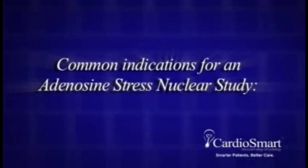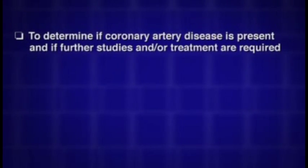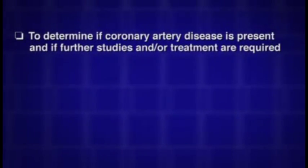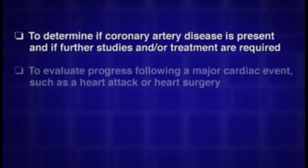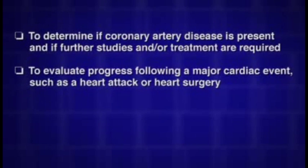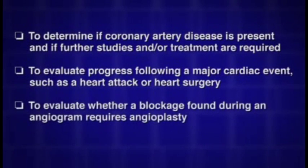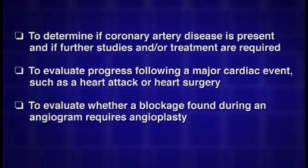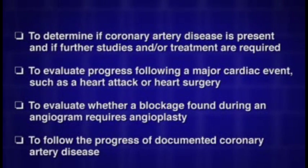Common indications for an adenosine stress nuclear study: To determine if coronary artery disease is present and if further studies and/or treatment are required. To evaluate progress following a major cardiac event, such as a heart attack or heart surgery. To evaluate whether a blockage found during an angiogram requires angioplasty. To follow the progress of documented coronary artery disease.